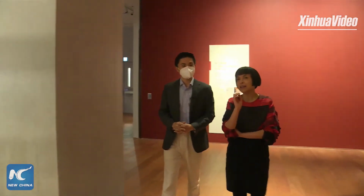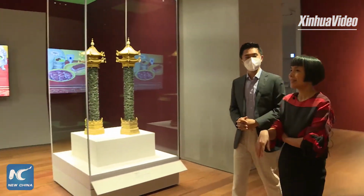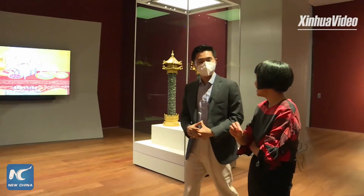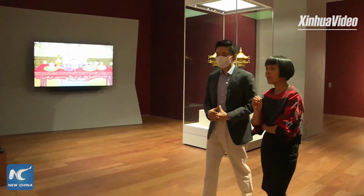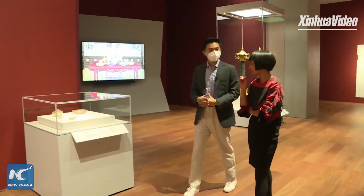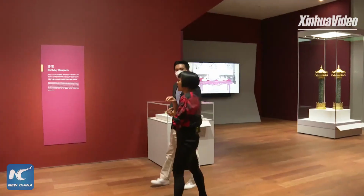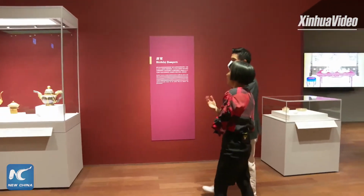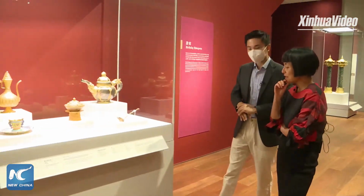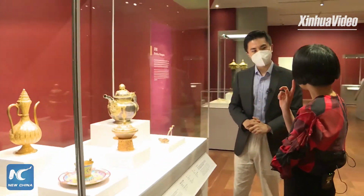Now we're walking into a section that is red and bright. It's a very happy color. And this is a section to talk about the emperor's devotion to his beloved mother. Qianlong Emperor is a very good son. I think he's a model son. Every son in the world has to come to this gallery to learn how to be a good son. Right? So if you have visited the Summer Palace, that is a gift of the emperor to his mother.